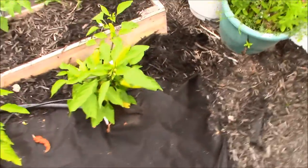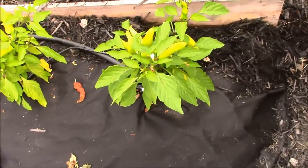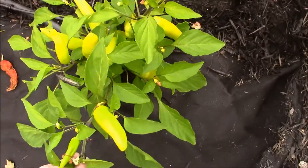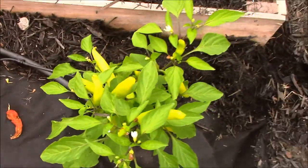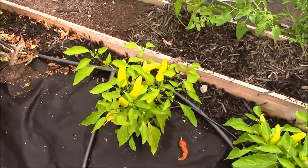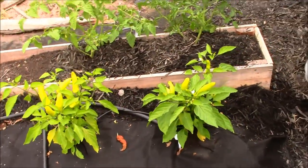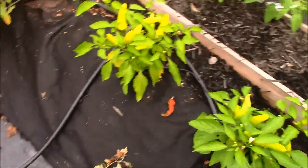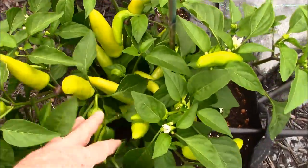Okay, adding to the peppers. I forgot about the back peppers. I can't do that. These are the ones in the compost bed. In my books, it said that it was supposed to be a Cubanelle and a chocolate bell. But these are looking like Hungarians to me. I don't know for sure yet. I haven't tasted them. But these ones I know are Hungarians.